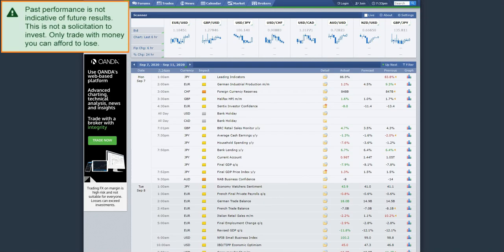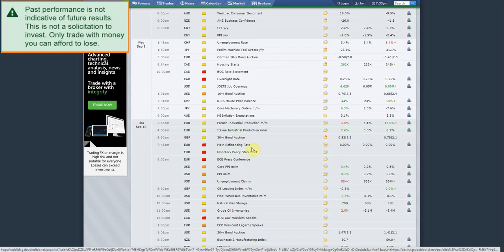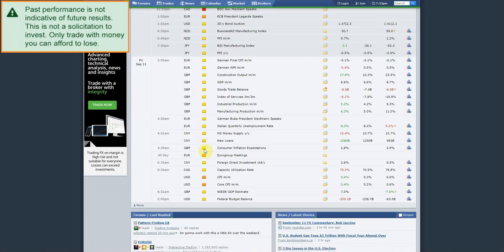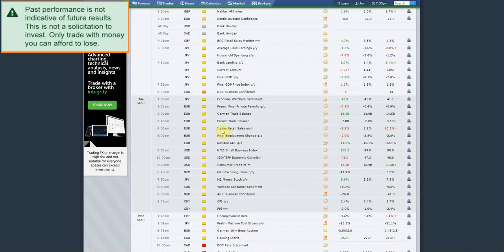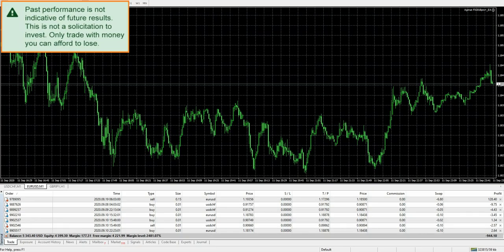But first, we can take a quick peek at the calendar. As you guys can see, there wasn't a lot of news this week for us. We had Monday, not much to worry about. Tuesday, Wednesday had some Euro news and some CAD news here. And Friday, not much to worry about there either. All right, so let's go ahead and jump in and see what the charts look like.